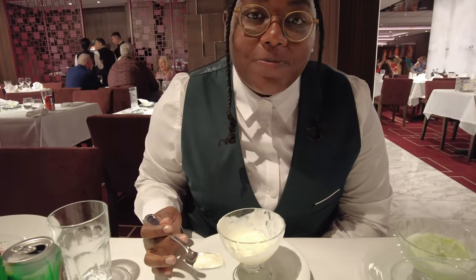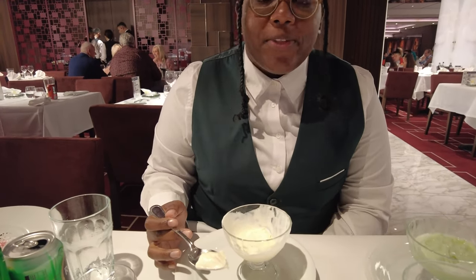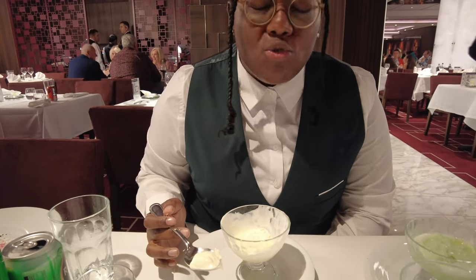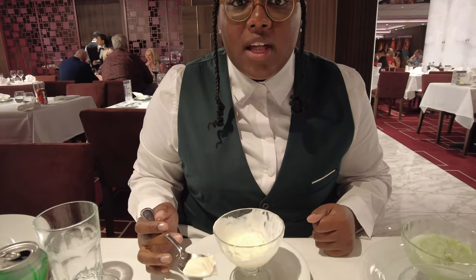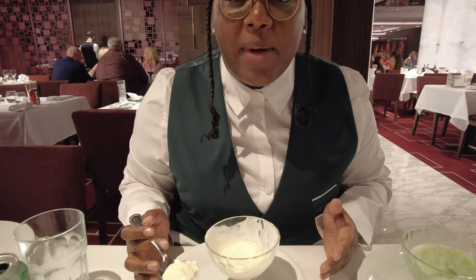Okay, y'all, so they might have redeemed themselves with the meal tonight. The lobster tail was already seasoned. And I suggest you get the eggplant parmesan. It was so good. I had two servings of it. And then I also got a salmon en croute. It was like a salmon in a puff pastry crust.